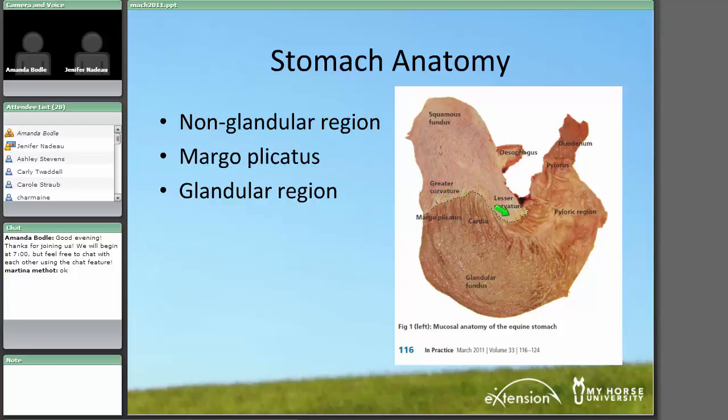And this is what we call the margo plicatus, this dividing line between the non-glandular or squamous epithelium and the glandular region. So the glandular region is the region that actually secretes. There are no glands present in the stratified squamous region. It has minimal protective mechanisms, therefore, and really doesn't play a functional role in the stomach, but it is a place where a lot of ulcers occur. We can see that this area here is where the esophagus comes into the squamous region.